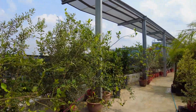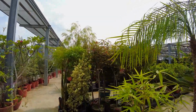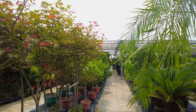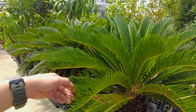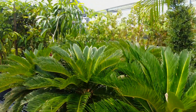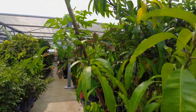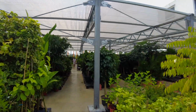Yeah, see how bright. This plant surely got enough light. Sheltered light. These are the ones that actually must be kept with direct light. Cycad. When I have my own garden next time, you know, I'll be keeping some of these plants. Huge trees, definitely trees for sure.